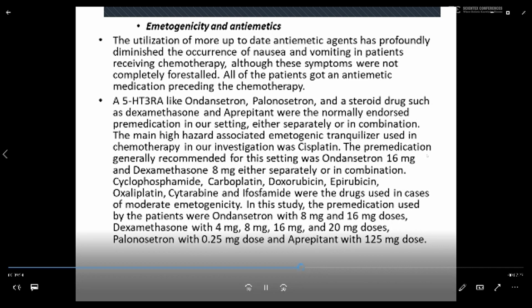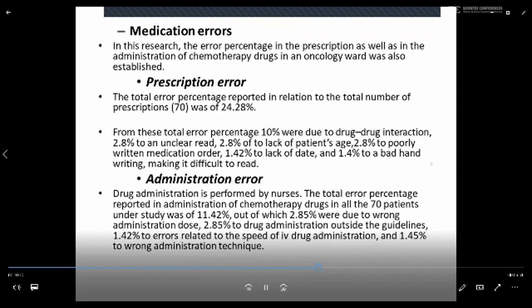Cyclophosphamide, carboplatin, doxorubicin, epirubicin, oxaliplatin, cytarabine, and ifosfamide were the drugs used in cases of moderate emetogenicity. In this study, the pre-medication used by the patients were ondansetron with 8 mg and 16 mg doses, dexamethasone with 4 mg, 8 mg, 16 mg, and 20 mg doses, palonosetron with 0.25 mg dose, and aprepitant with 125 mg dose. In this research, the error percentage in the prescription as well as in the administration of chemotherapy drugs in an oncology ward was also established.